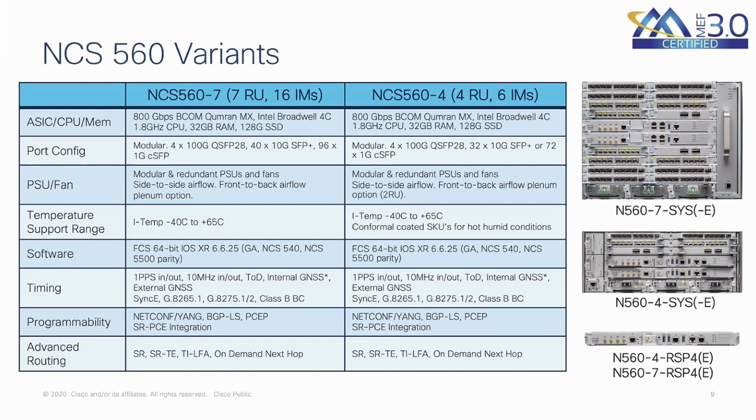So it runs, again, as mentioned, Broadcom NPU. It's 800 gig total capacity. It's designed to run in an iTemp environment, so -40 to +65 degrees Celsius. And because it's designed for mobile operators, it has a lot of timing capabilities, timing interfaces, timing features. We provide options for different airflows. By default it's side to side, but there are options to make it front to back airflow. Airflow is sometimes very important in data centers or some remote locations.